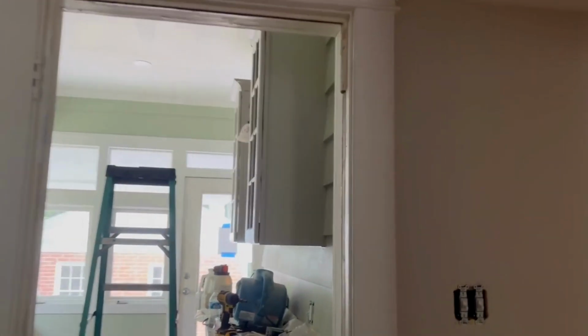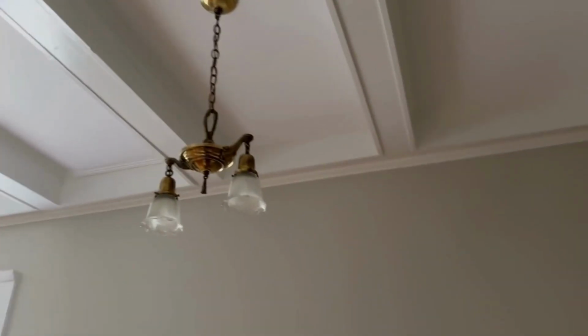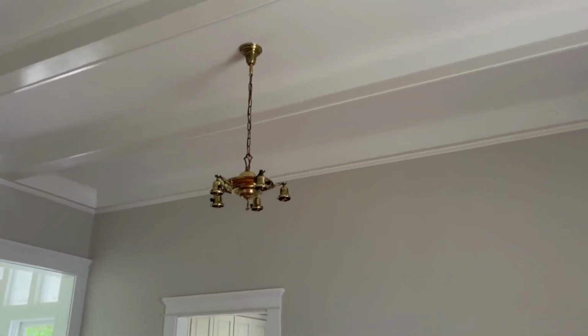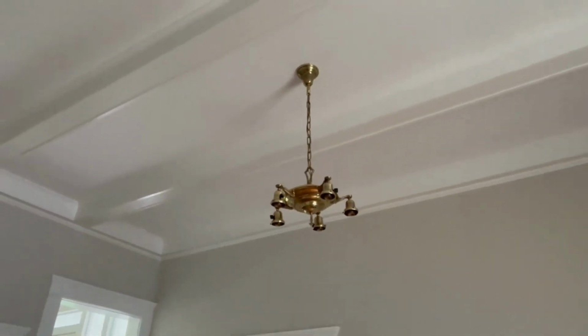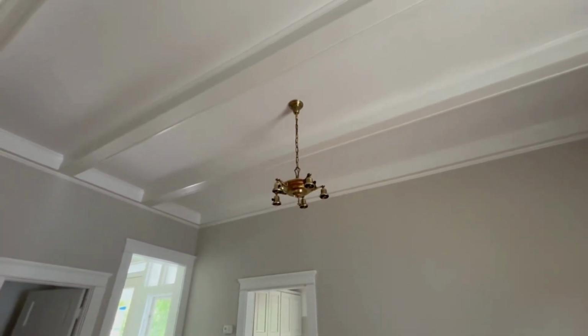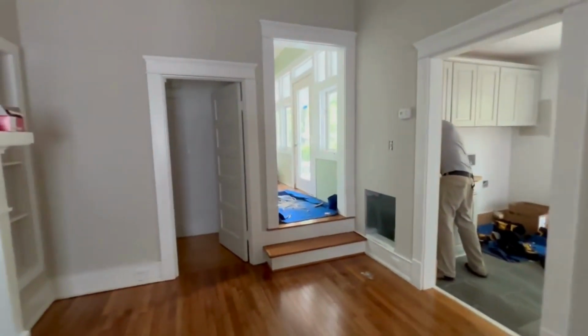We'll cut through here and check out these old gasolier looking ones. There's a little one, and then there's a 5 globe here. The globes aren't here, but the lighting is coming together. I just love how the ceiling turned out in here. They have put in all the new receptacles, new light switches. It's all coming together.